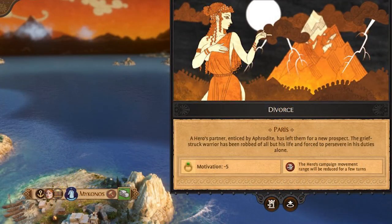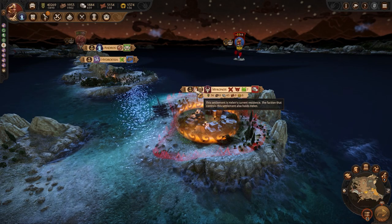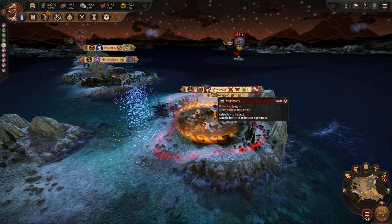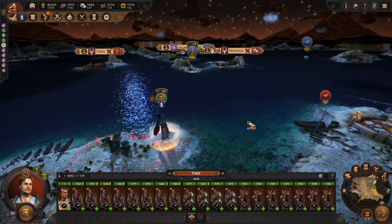Funny thing, actually, I saw that in my campaign as Hector, was that Helen divorced Paris after I confederated him, apparently for some other dude. So she was really just in it to be queen after all. As soon as that confederation happened, she was out of there. Jokes aside, I don't think she could actually move after the confederation. She was kind of just stuck on a random island.